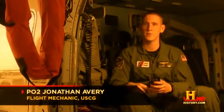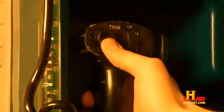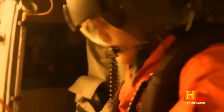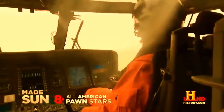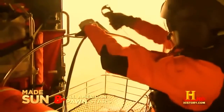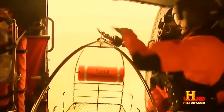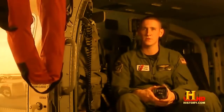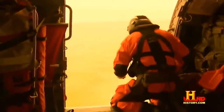This aircraft has the capability that if I need to, I can control from the back small movements, either left, right, forward, or aft. At this point, the flight mechanic takes control of the operation to bring the survivor on board the helicopter. I'm going to hook the hoist hook to the basket, and then I'm going to send it out the door, and I'm going to be advising the pilot as it's going down as to whether it's halfway down or holding 5 feet above the water.